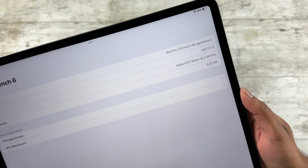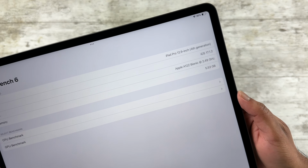I mean, I'm likely going to return this and go back to a 2020 iPad Pro because the A12Z is still plenty powerful for my needs. I also don't need mini LED, and more importantly, it's considerably cheaper whilst offering a very similar experience.